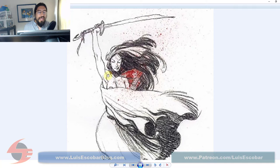We've got the arm muscle here with the elbow very clearly. We have these muscles coming in up here and around. It's gorgeous, gorgeous work. Beautiful work.